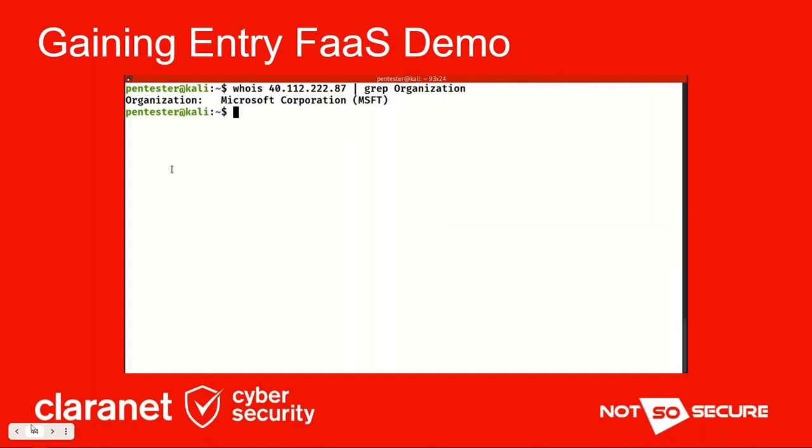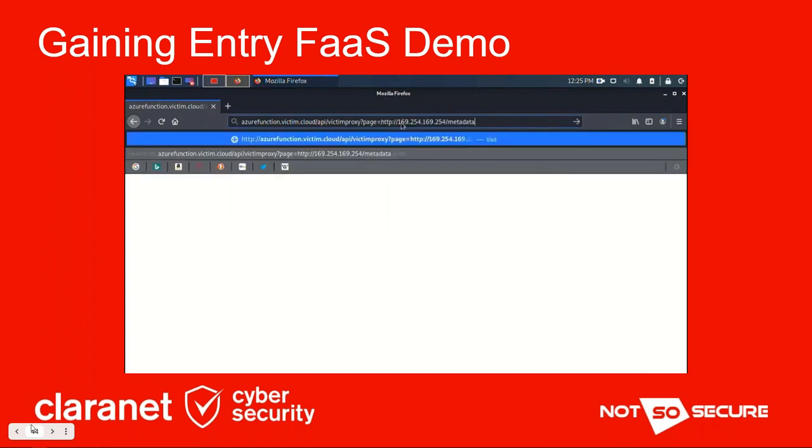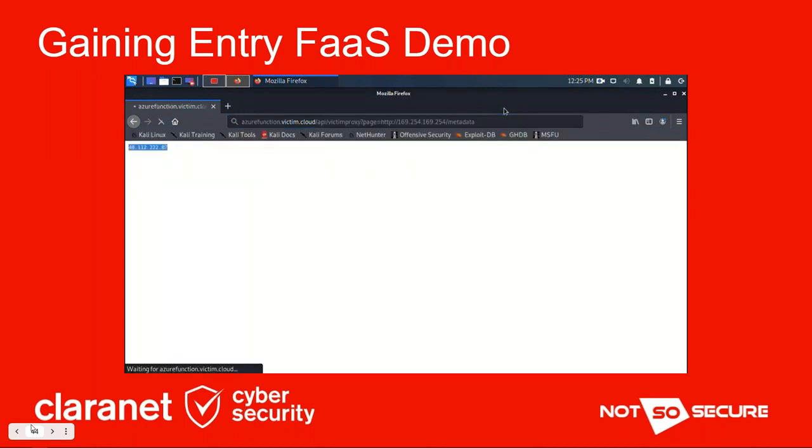Unsurprisingly, it's Microsoft. The domain gives it away. But let's go through that same process and take this address and drop it into the command line, see if we can get some values out of it. First thing we'll do, send a request to the metadata API just to prove that you cannot access it from a function. No response.